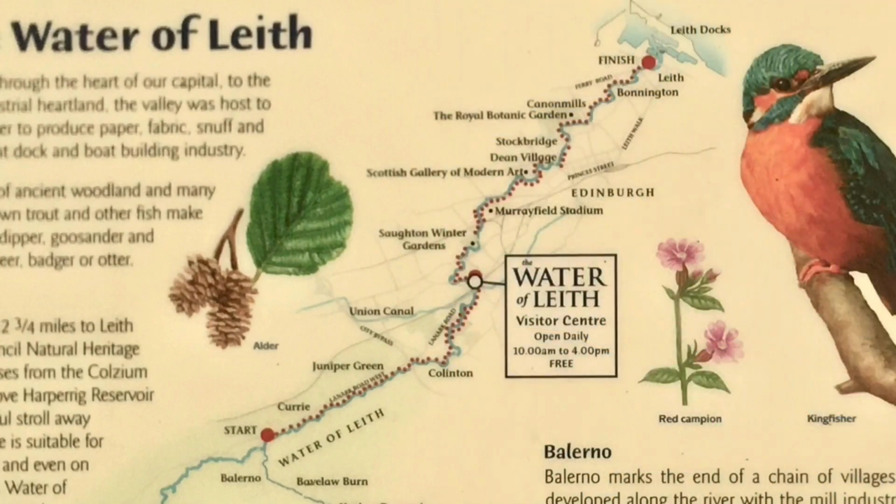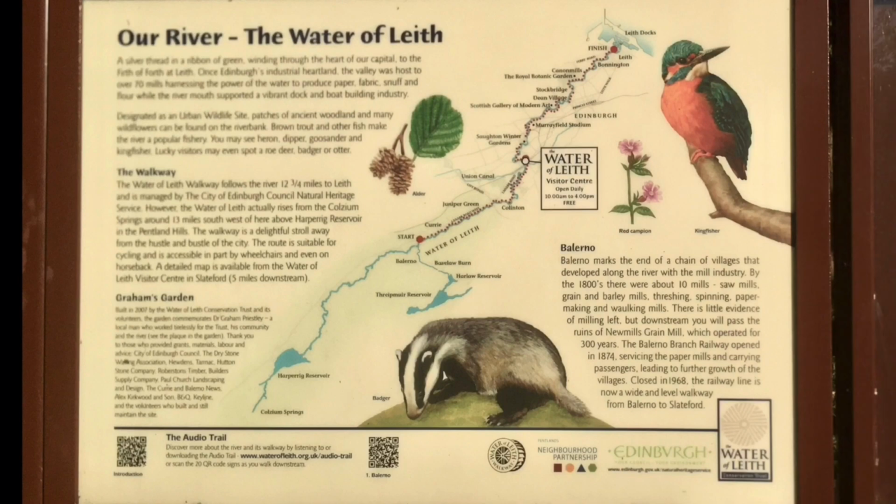We will have sight of the river for most of the way, so it is difficult to get lost, and there are plenty of signs along the way, including any temporary diversions that may be in place. The walkway was completed in 2002 and is used by cyclists and joggers, as well as walkers. The bus is approaching Balerno, so let's head out there now.